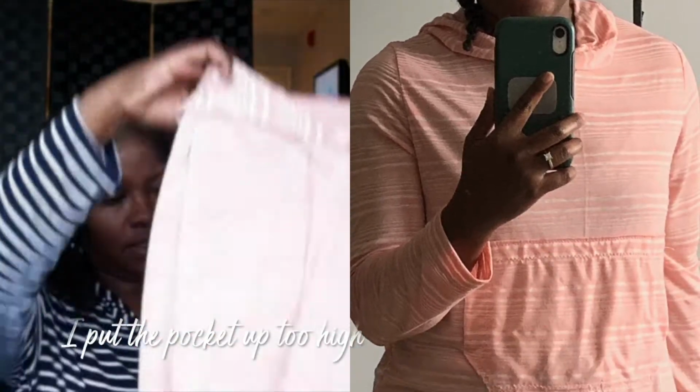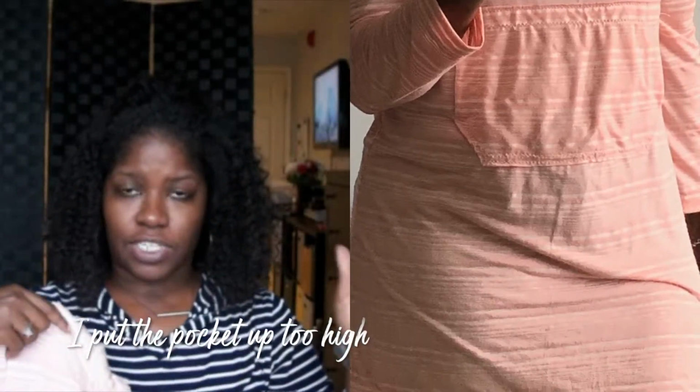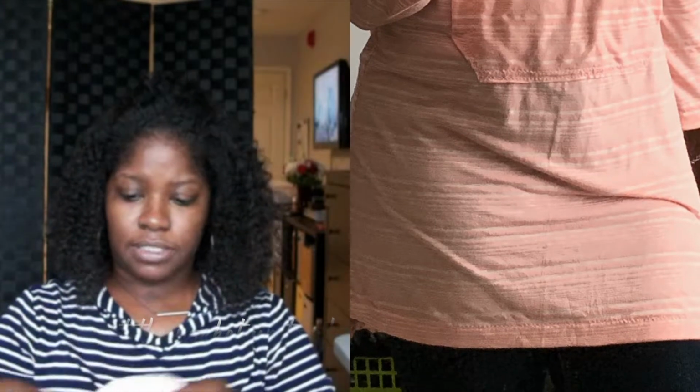And then I made this tunic. It's the same tunic that I'm wearing, and I made it out of this new look pattern, like I said. So it's a hoodie tunic, and I bought this salmon colored fabric. I had it in my stash. I've had it for a while. I bought it to make a cardigan for my aunt, and I had some left over, so I made this.